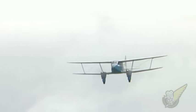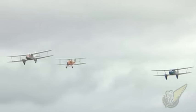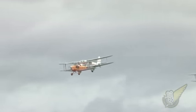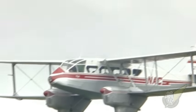Having designed numerous fighter and bomber aircraft during World War I, by the 1920s, Geoffrey de Havilland had turned his attention to the burgeoning civil aviation market. In New Zealand during the 1930s, many of the early domestic airliners were de Havilland aircraft.